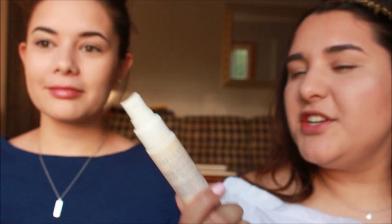So again, since I was sick, I'm going to do another spray now that I've got my blush, bronzer, and highlight finished. We should do a battle of the setting sprays. We should do a test to see which one we like the best.